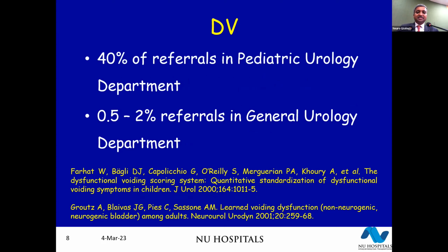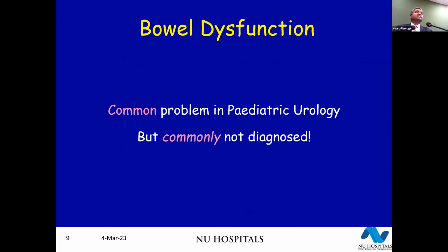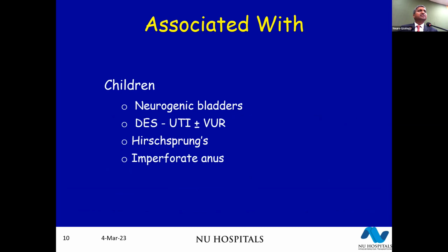And look at this interesting statistic from a paper way back in 2000 and 2001. But I guess in India, we're going to see more of this as we go forward. This is another very good statement. I think all of you would agree with this. Over the last decade, at least, bowel dysfunction has been recognized as an important cause. Slowly, the importance has actually come out. And it is usually associated with children with all these conditions.